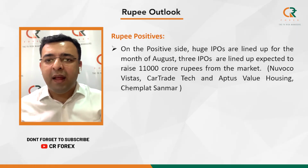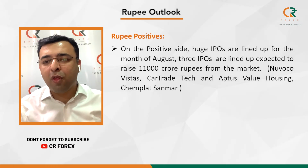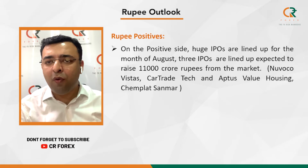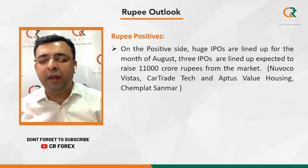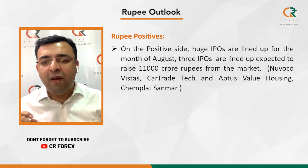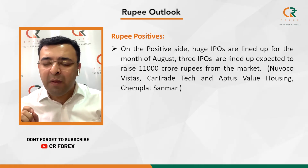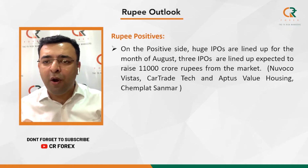In the coming week, there are 4 IPOs lined up, which are expected to raise 10,000 crore from the market, because of which we may see some FII inflow coming in over the next few weeks. But the most important part is the RBI stance. We have seen that last week also there were inflows lined up, but RBI has been absorbing all of them. Last week also they bought close to 74.10 levels.